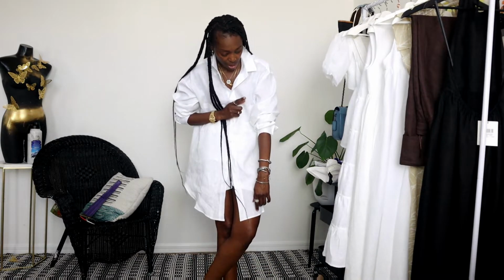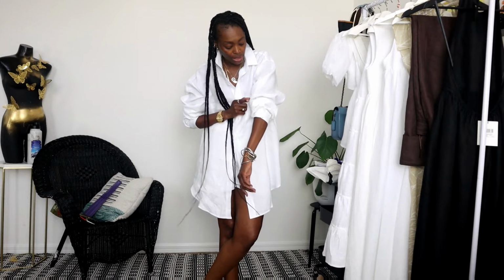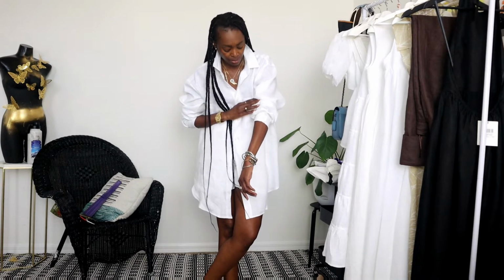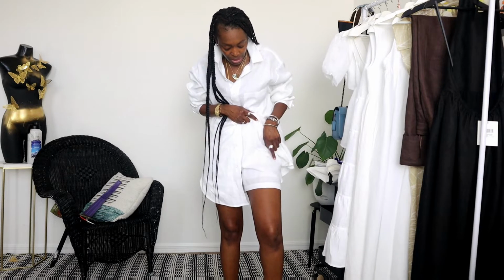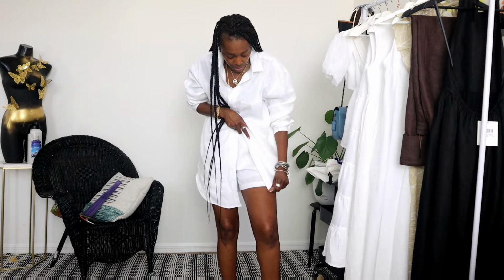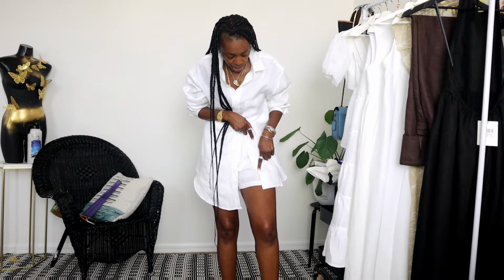This linen shirt is not a true white. It has a little yellow tinge to it, so it's not a bright white. It's more of an ivory-ish. Yeah. So these shorts that I'm wearing, these are a true white. And the quality, the difference, the shorts linen versus the shirt linen.